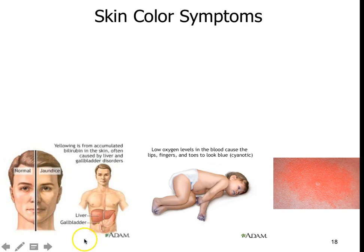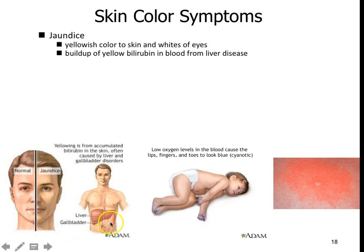All right. So let's talk about some other things. We mentioned our skin tells us a lot about our health and conveys lots of information to individuals around us. One of the things you notice when you look at someone is the color of their skin. The term jaundice means there's a yellowish color to the skin and sometimes even the white of the eyes. This results from a buildup of a product called bilirubin. Bilirubin is a byproduct of red blood cell breakdown, and your liver does a good chunk of the job of breaking down old red blood cells and recycling them.